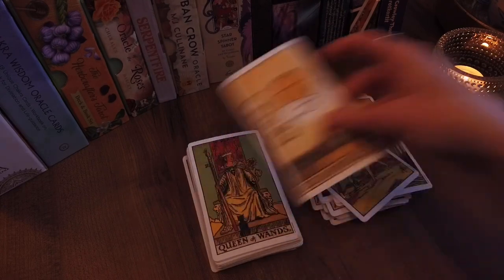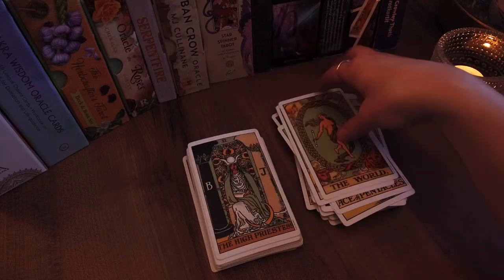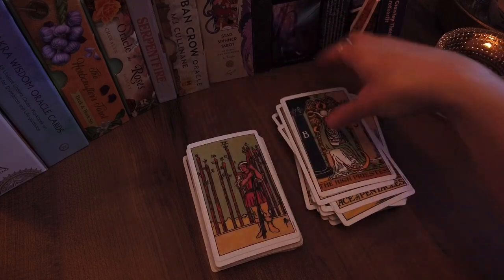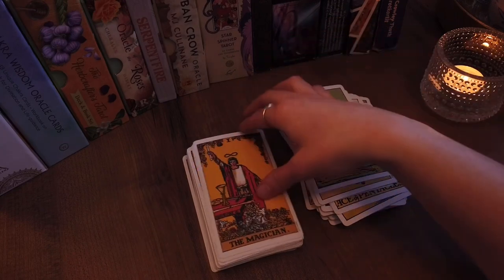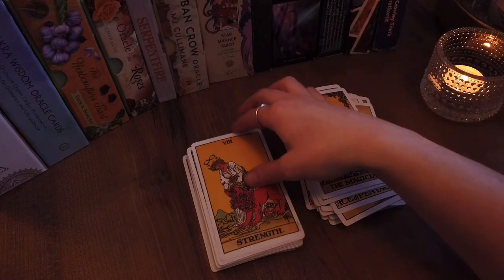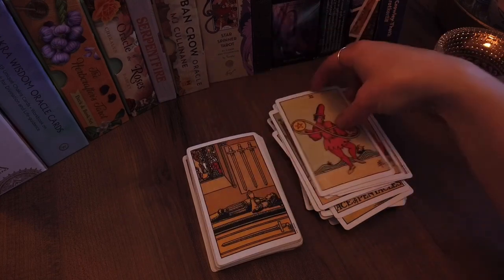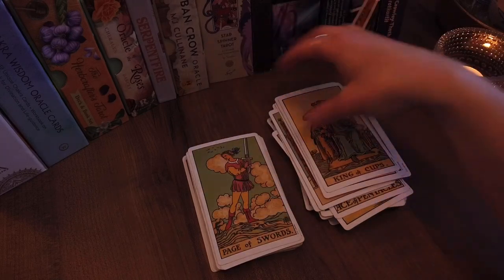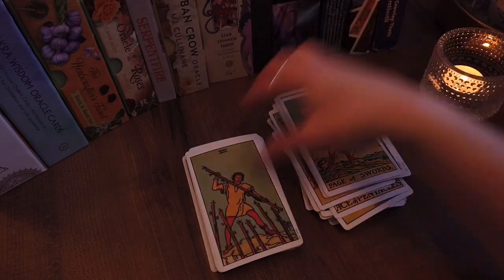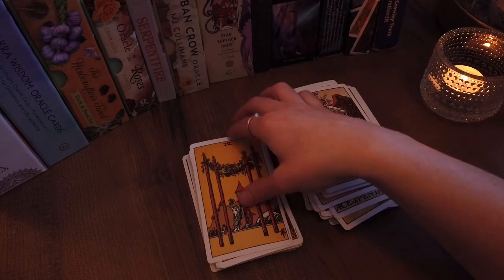I've also been requested to film a video on learning to read the tarot cards, and I will definitely film a video like that for you if you're interested. And these are definitely the cards that I will bring with me to that video, because it's just so much easier to explain the whole thing.